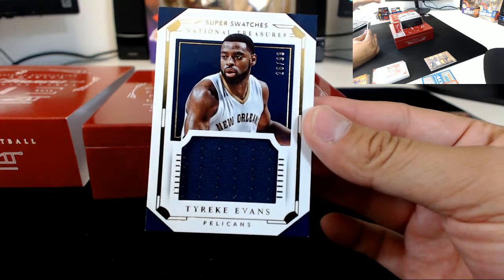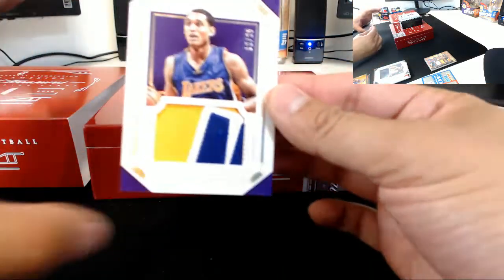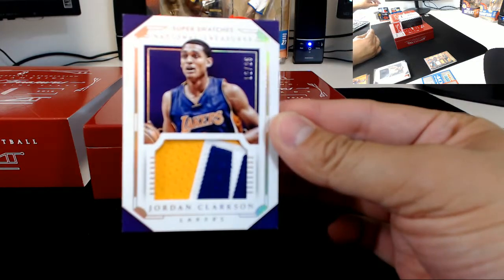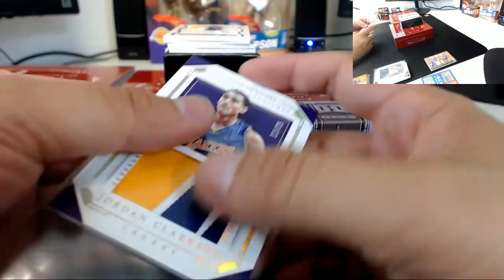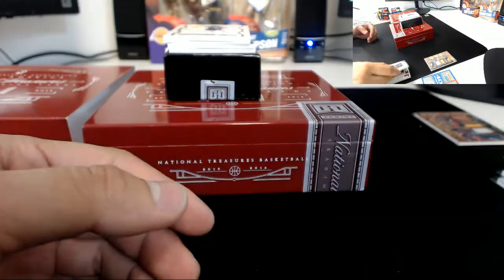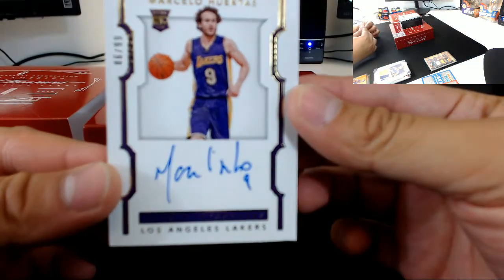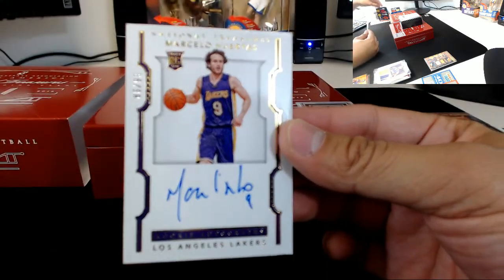And we got a sick patch coming up. Super Swatches, 12/25. Second year, man, for the LA Lakers, Jordan Clarkson. Look at that. 12/25. For the Lake Show. Back to back is a rookie autograph for the Lakers. Marcelo Huertas out of 99. Redemption time.